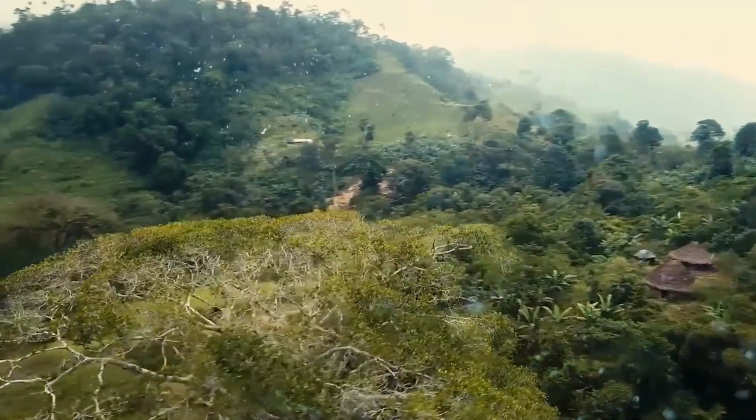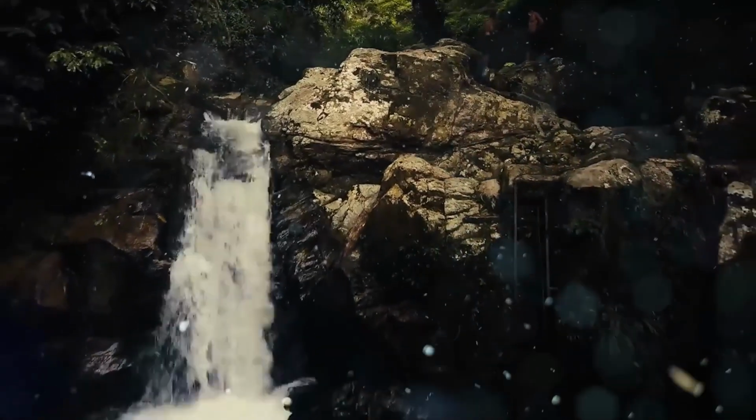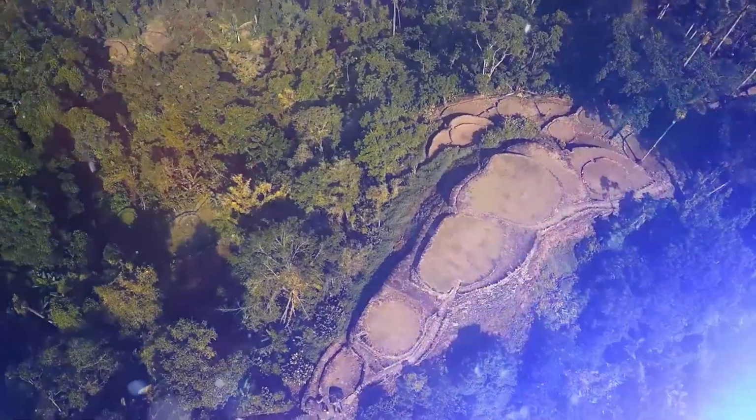It wasn't until the 70s that a group of bandits passing through the jungle came across this hidden city, and they couldn't believe their eyes. An ancient overgrown city full of precious artifacts. Pretty amazing. The bandits pocketed what they could and sold their loot on the black market, and that's when archaeologists caught wind of this amazing discovery, and soon what was known only as the Lost City was uncovered after nearly 500 years.